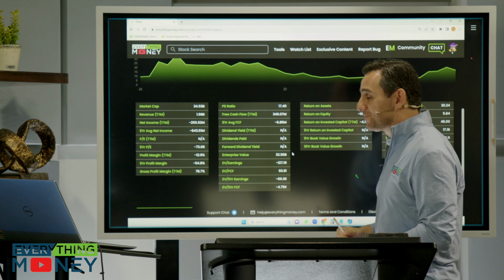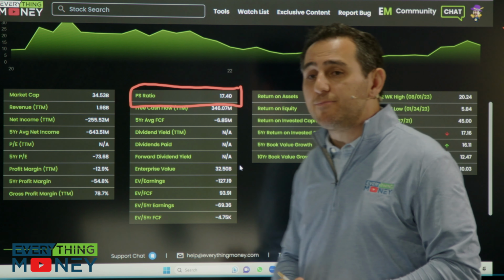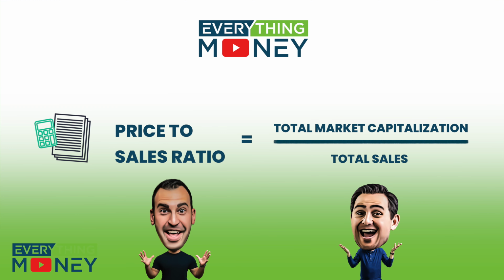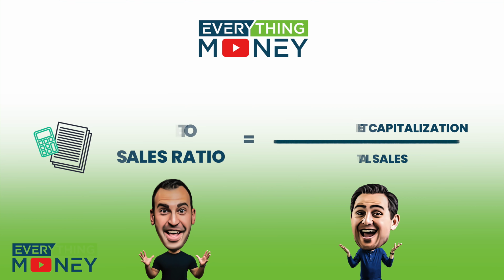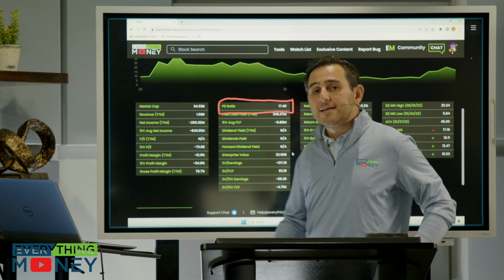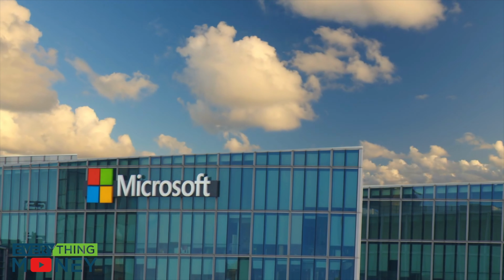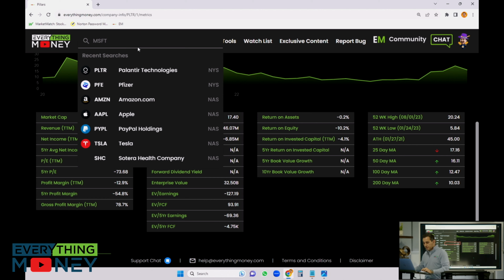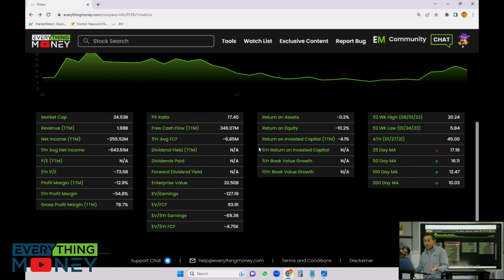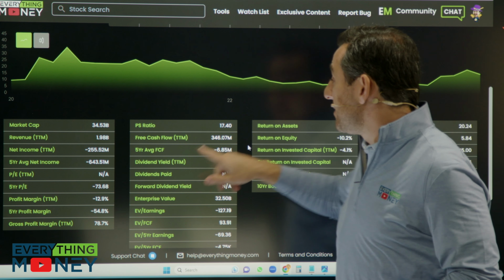Now, I will say this. This is something I want to look at. The price to sales ratio is 17.4. This is a very easy metric. What it does is it takes the market cap and divides it by the sales. Okay, 17.4. Now, this is high for a software business. If you want to look at Microsoft, for example, Microsoft's price to sales ratio is 11.5, and we don't think Microsoft is worth what it's currently selling for. However, does that mean that this number is too high?